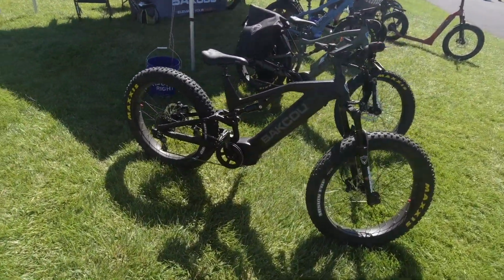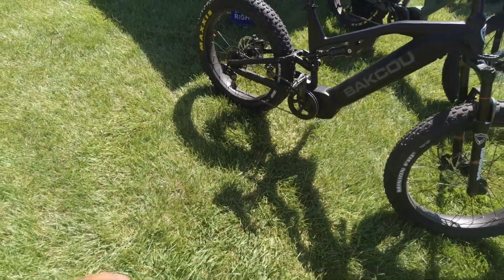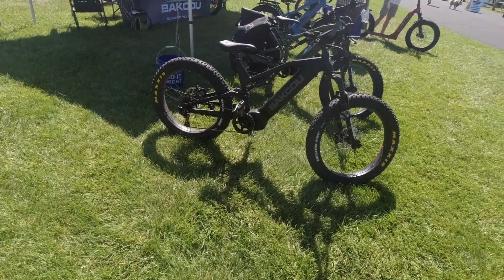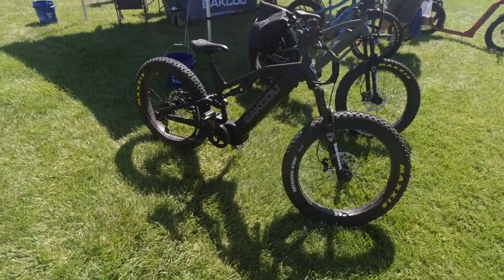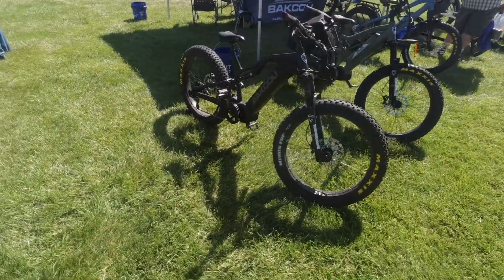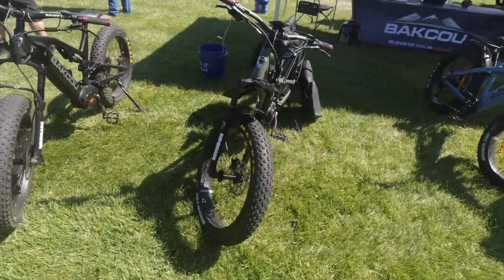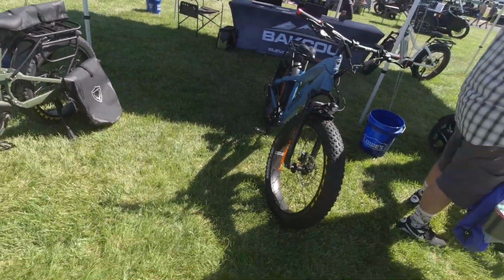And they got big batteries, mid-drive motors. I don't know how big it is. I'm just guessing 750 to 1,000 watt motors. You got the mid-drive system, so it can really take advantage of that torque. Full suspension. These things are expensive. They're like $5,000. But that's what they're famous for. But they also make other bikes too.